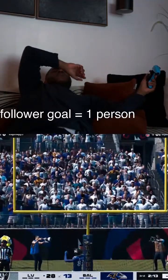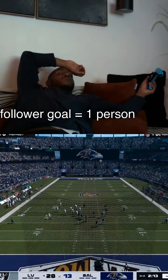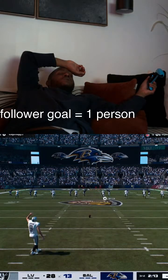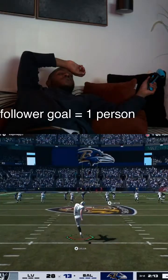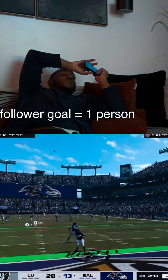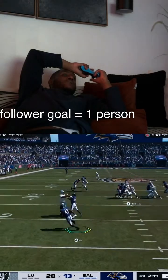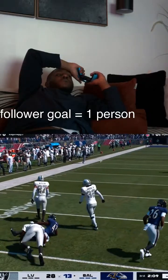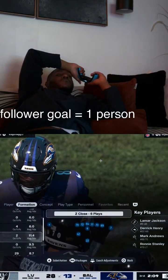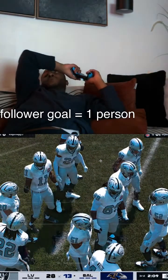Carlson good on the extra point. And the Raiders lead by 15 now. Ravens 13. Carlson all set now for the kickoff. For the Raiders. Hill now to return it. And that's going to set them up just beyond their own 20. Justice Hill on the return. The Ravens take over 1st and 10.